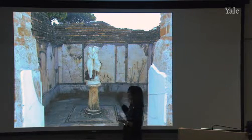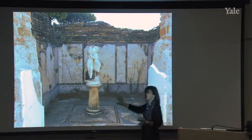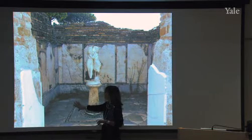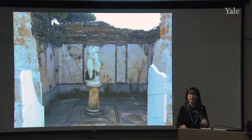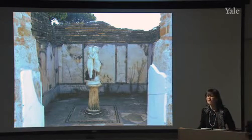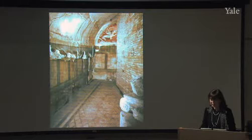So while this isn't as grandiose as a Hellenistic palace would have been, it does give you some idea of what a house or a palace would look like that had marble on the floor and marble on the walls. And it's this kind of thing that they are trying to create the illusion of. This is very subtle with pastels and so on, but it's this kind of thing that they are trying to create the illusion of with the Roman first style.